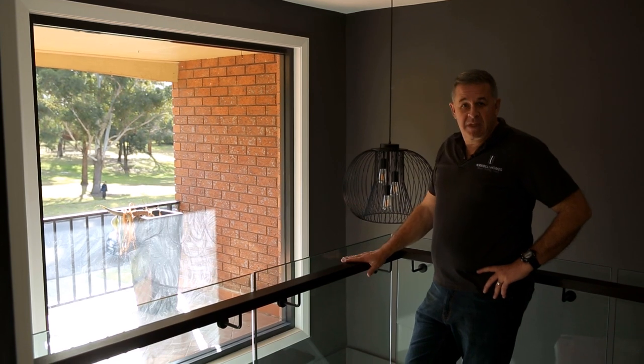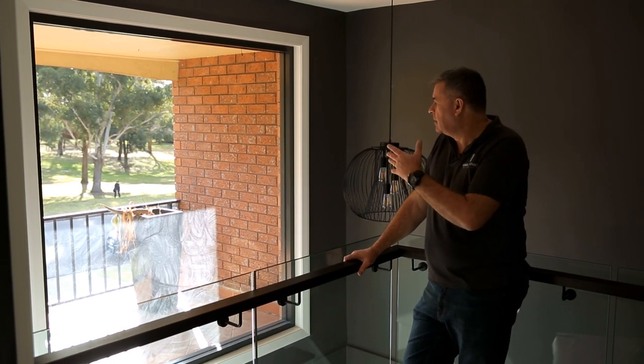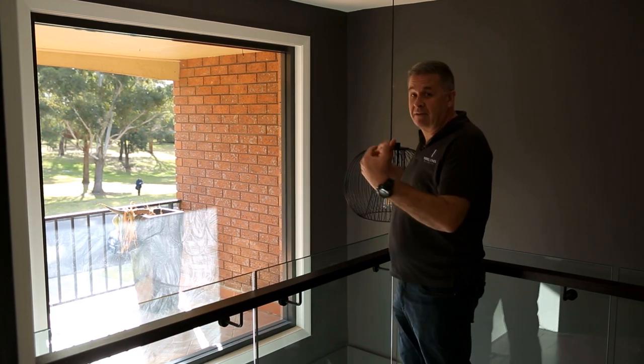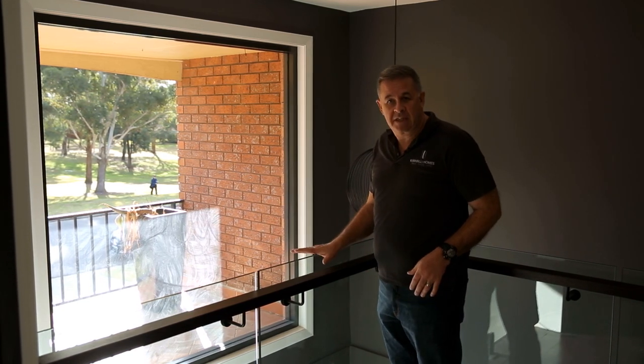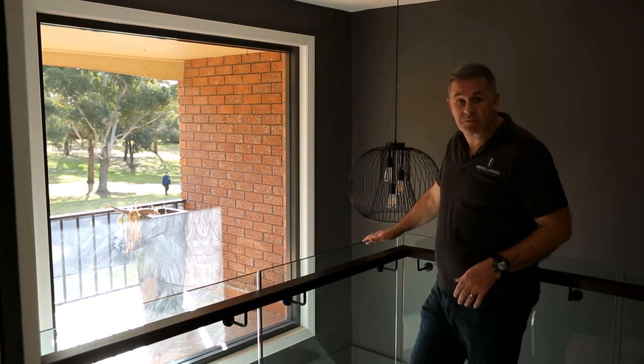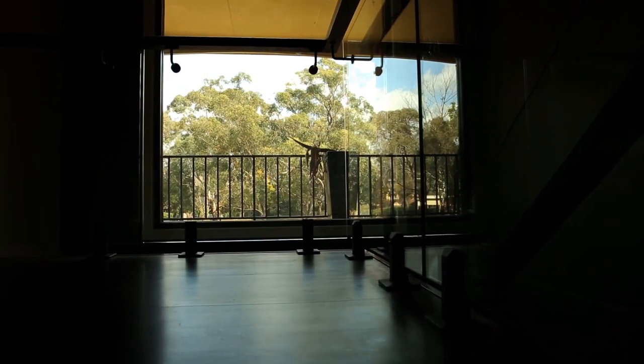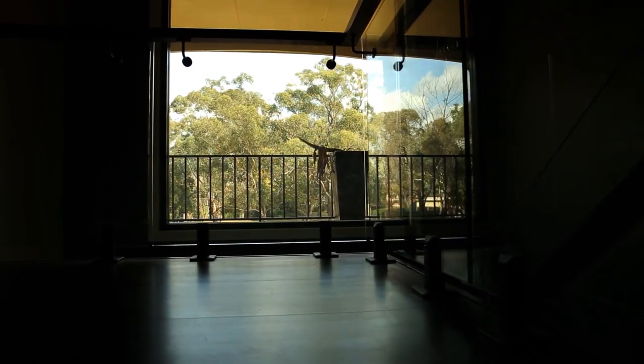The previous timber staircase didn't allow us to see the beautiful aspect of the park across the road. So to bring the park inside, we've changed the timber to glass panels. So we not only have more light in, but we were able to bring the view of the park and the aspect more inside. As you can see, it works beautifully.